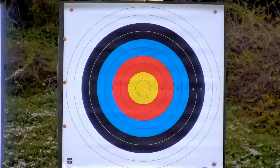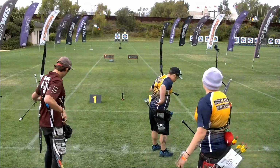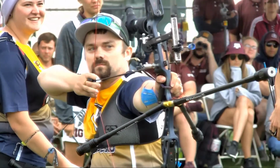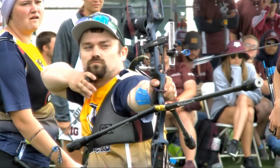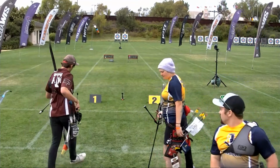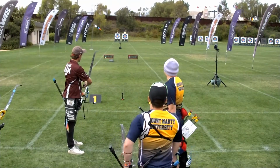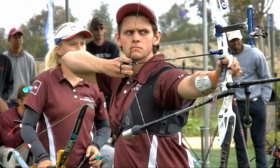Long hold, it looks like. What a good shot. Wow. Great shot. Some phenomenal shooting now. You can see the smiles. And another 9. They're currently leading by 2 points here. It's a great 2 arrows for Mount Marty. Definitely put the pressure on. Texas needs to win this set or tie.